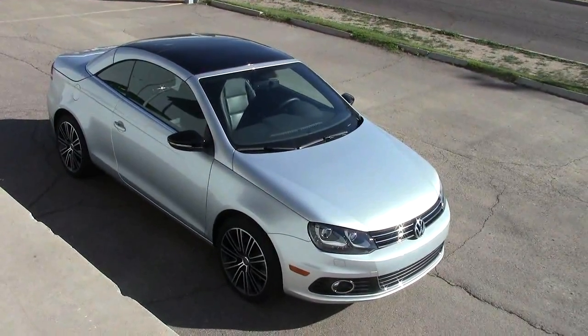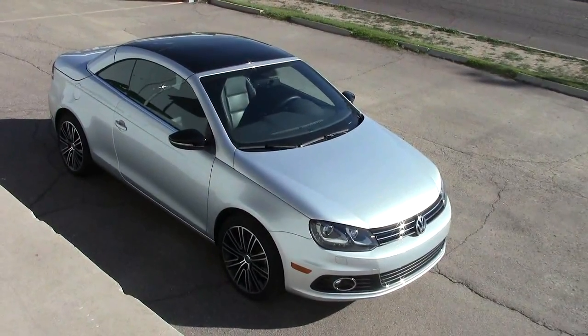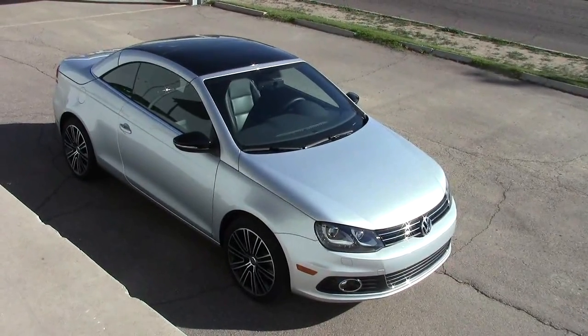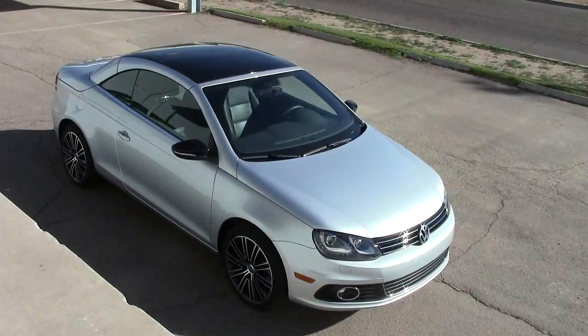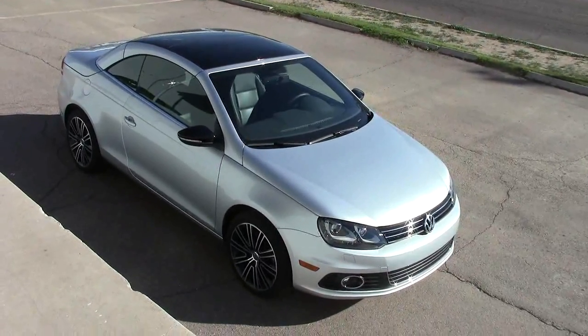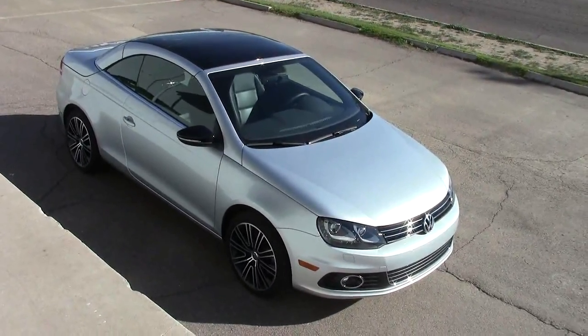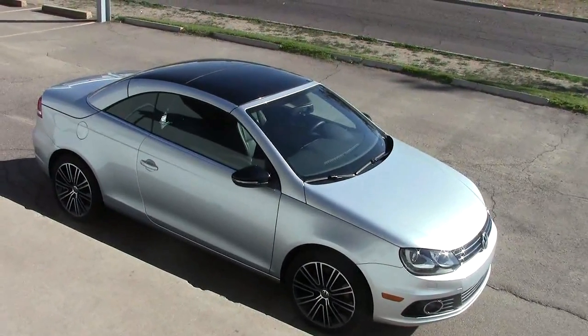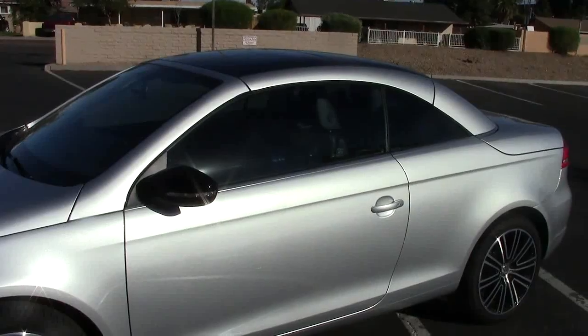Today is February 1st, 2014, and the entire country is facing one of the most severe winter storms in history. Everyone is freezing to death except here in the southwest. A perfect time to drive a nice convertible, but the temperature is a nice 71 degrees outside. In this case, we're looking at the Volkswagen 2014 Eos hardtop convertible.